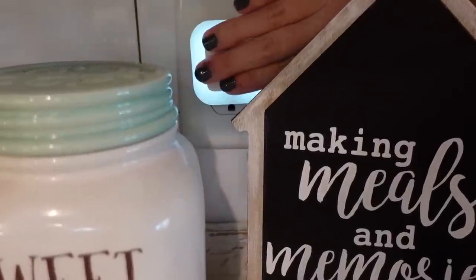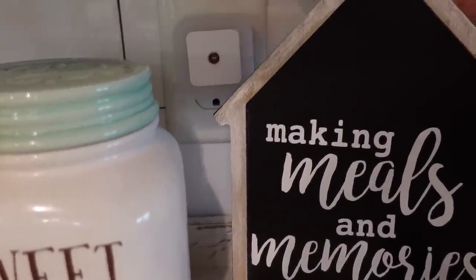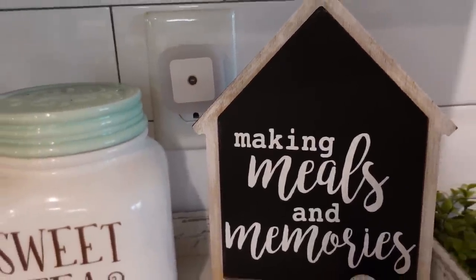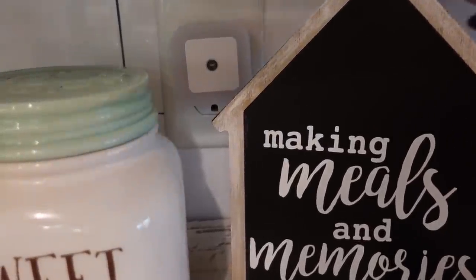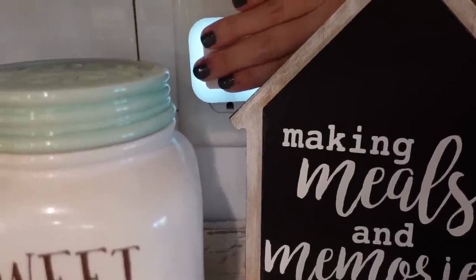They are wonderful. Obviously, you can use them all over your house, but in the kitchen, it makes a great addition. It's just so nice because in the middle of the night, you don't want to turn on all the lights, but if you're wanting to come to the kitchen to get something to drink, you've got just that little bit of light to kind of light your way. And I don't know if I mentioned it or not, but you don't have to turn them on and off. They automatically come on when it gets dark.